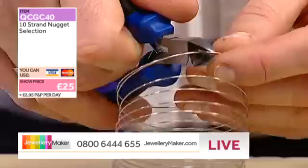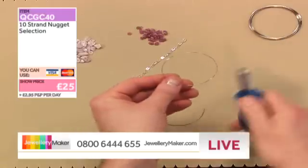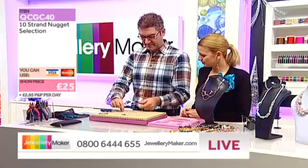I think this sort of design features on Memory Wire Edition 2. Yes, it is with Louise. I haven't seen that, so I don't know how similar to that technique it is.